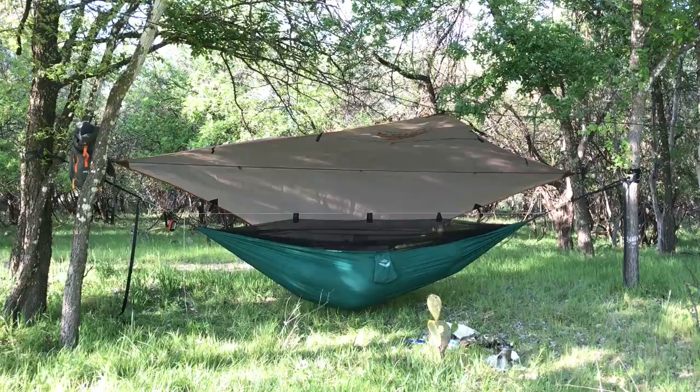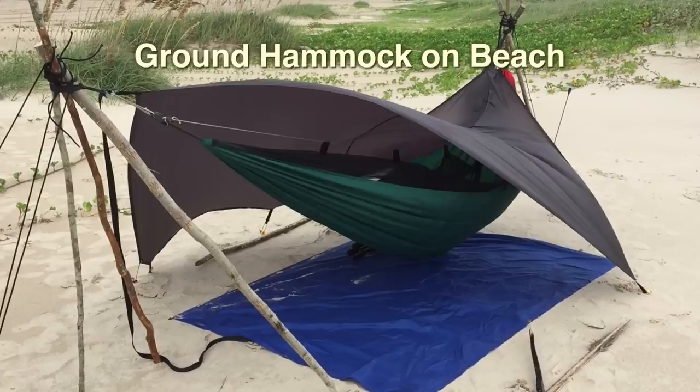This is a ground hammock with wood that I collected on the beach. Never know quite what you're going to find.